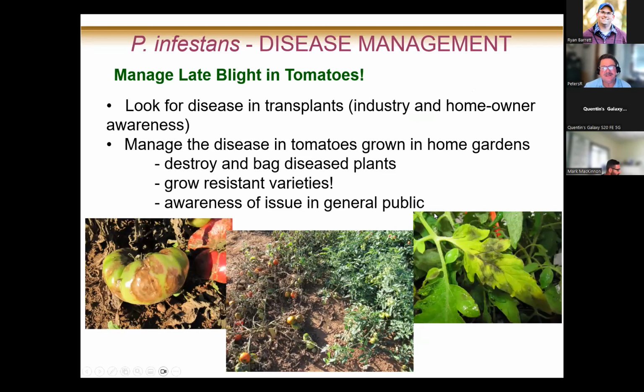So I mentioned tomatoes is a really big factor now with this US23 strain. So we've been trying to get this message out to home gardeners. Probably should do it again this year, given the weather that we're having. But we're trying to get people to look for disease in the plants they buy and in their home gardens, to destroy and bag any diseased plants. Don't put them in compost piles where they can still produce spores, but bag them and put them in your trash. And the main recommendation here is to grow resistant varieties.